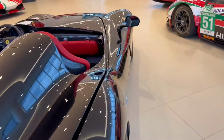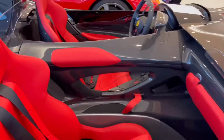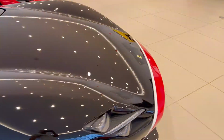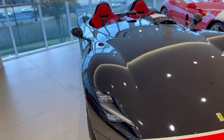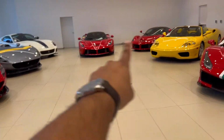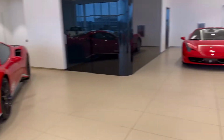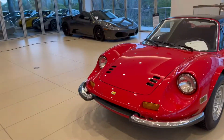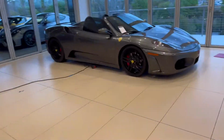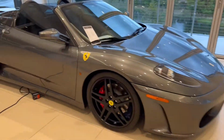I like the two-seater. This is nice. I like this one more. Wow, I can't believe these are worth over $1 million. It's crazy. But those two, perfect pair right there. We go this way. This thing is cool, not for sale. 458, not for sale. And we have this beautiful 430 Spider F1.